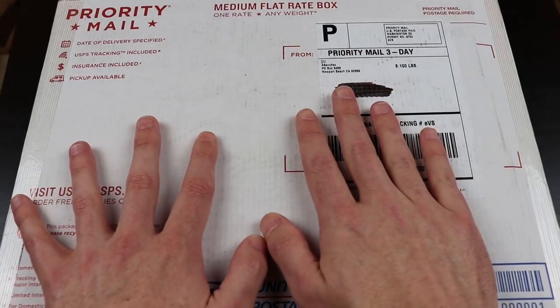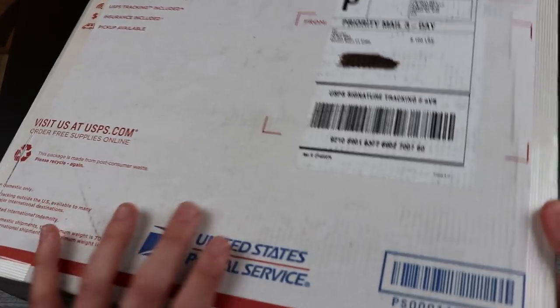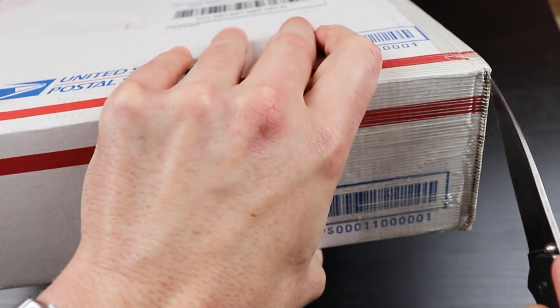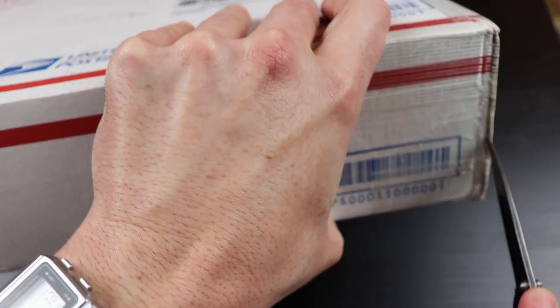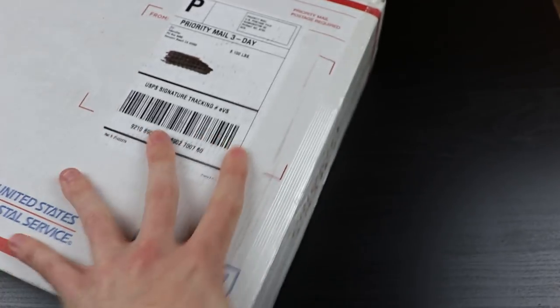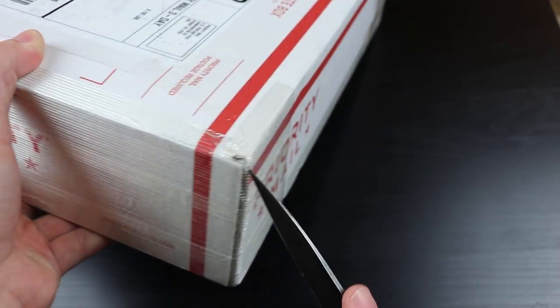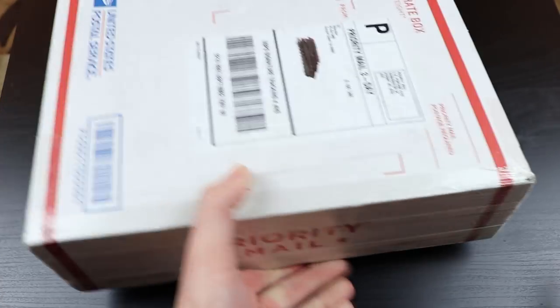Got 68 cards in here. These are the ones that did not make the cut from my initial 15 card voucher submission. But there is some fire in this, and hopefully we get some good grades on it. Let me bust open the box and check them out.